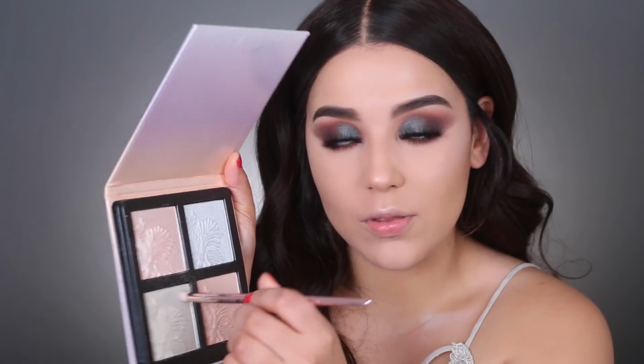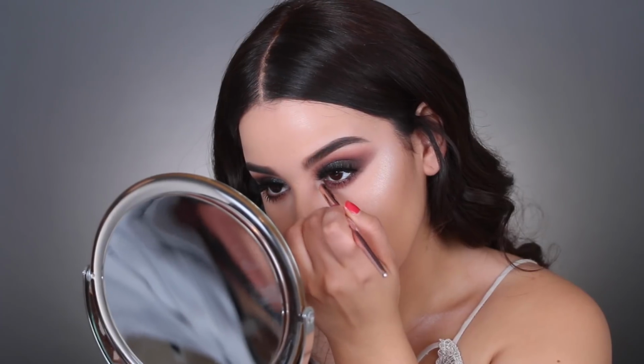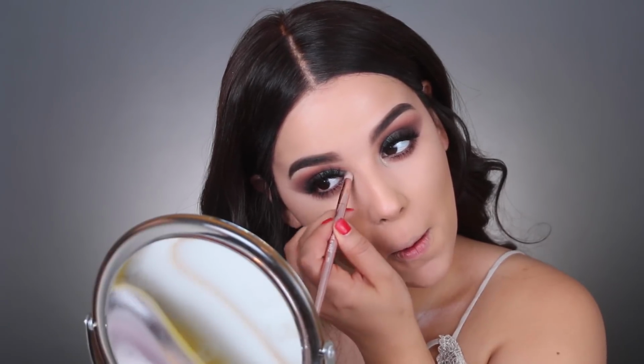It's beautiful. So I am going to pick up a little bit of the shade called Wild Cosmos with my domed pencil brush by Wet n Wild. I'm going to tap off a little bit, and I'm going to give it a little bit of a spray with some Fix Plus. And what I'm going to do with this is pop it in the very inner corner to draw forth light.